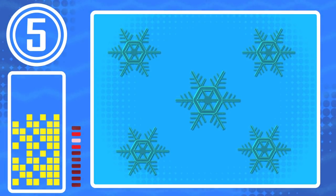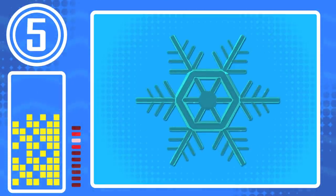Mr. Freeze has hidden 5 snowflakes. They look just like this. See how many you can find. Ready? Let's go.